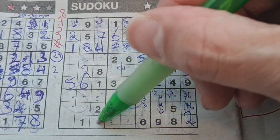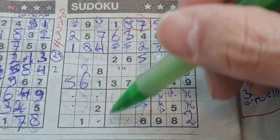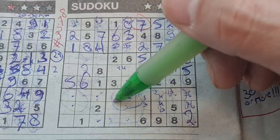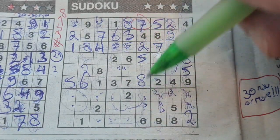Need a 5 here. 6, 7. Need a 7 here. Need a 3 here.